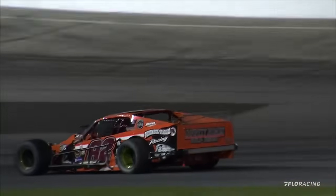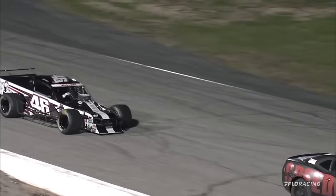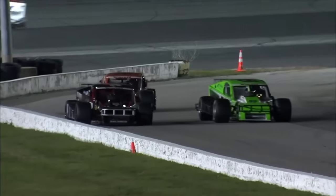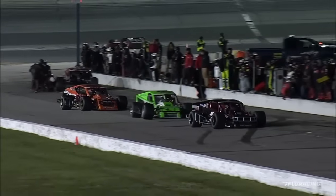The car that seemed to have the toughest problem when we went back to green was Tyler Ripkema. That car started to fade, and all of a sudden, that's where Woody Pitkat and the two came in contact there. Back down on pit road.